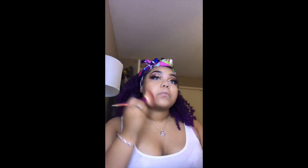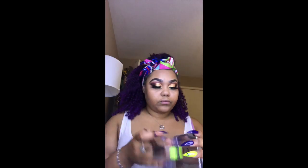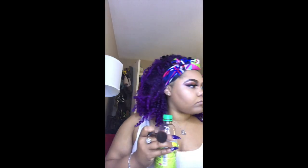More finish and more matte looking. And I don't know, it's just something about that cream. That's a really good cream to blend, because I've had other cream products and they just don't give me life like that.